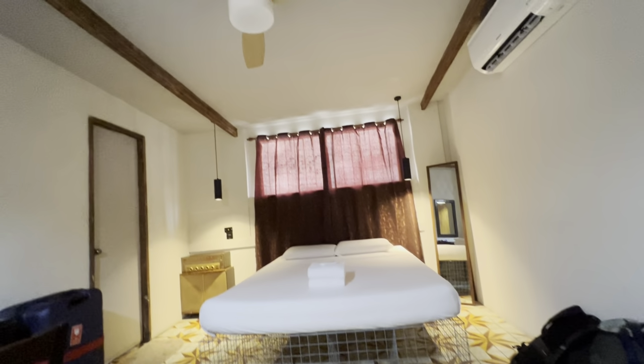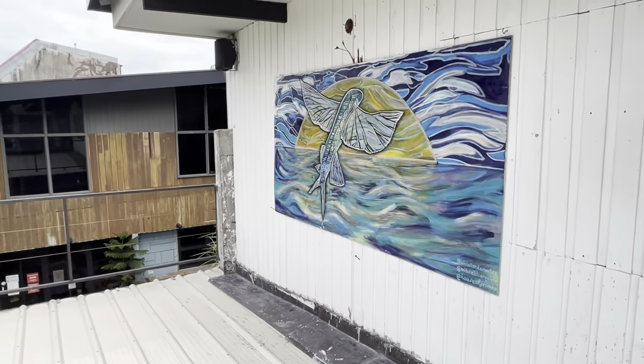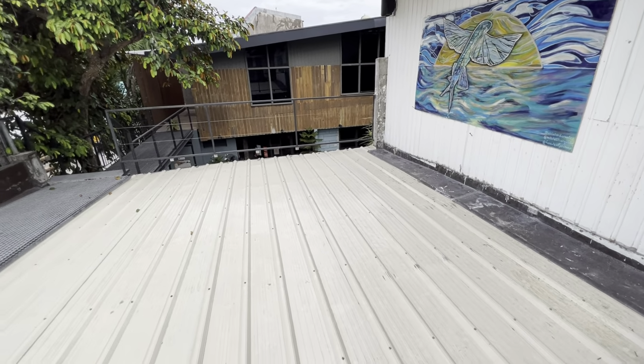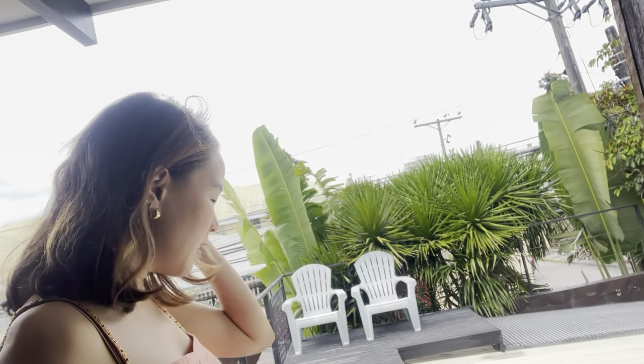I feel like now is a great time to check in a place like Flying Fish, or just in general, because, first of all, I think the economy is still recovering from COVID, and right now there's not a lot of people here. We're very lucky because places like Flying Fish or Mad Monkey or even other hotels can get so busy. Right now it's just us, and I'm entering the rooftop, which is pretty cool.